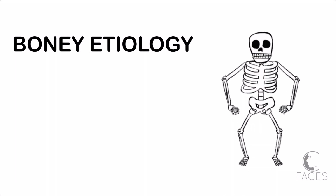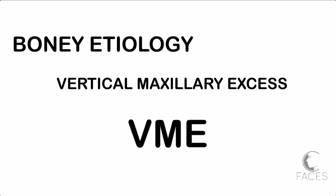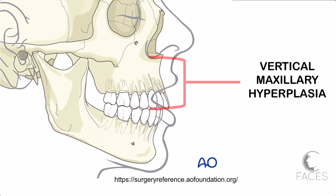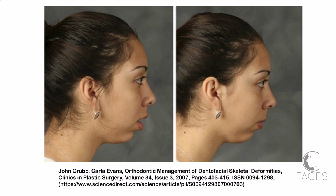First, let's talk about a bony problem, vertical maxillary excess, or VME. This happens when there's too much vertical growth in the maxilla and surrounding dentoalveolar structures. This is what to look for: an elongated lower third of the face, lip incompetence, meaning the lips don't fully close, typically leaving about a 4 millimeter gap or more, excessive gingival display of the upper incisors even at rest, and a long face appearance, often paired with a retrusive chin.